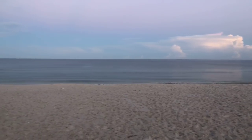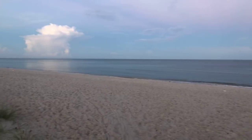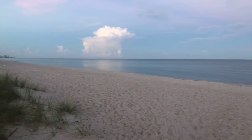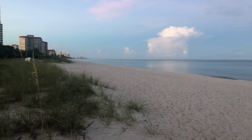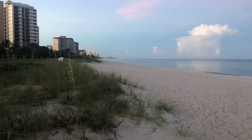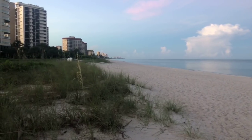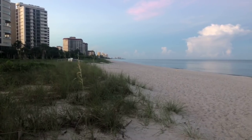Another little storm out there in the Gulf to the south. Pretty dark out here right now. It's looking south down Vanderbilt Beach where all the condos are. We don't like that beach with all those condos, the concrete jungle. We like Delnor-Wiggins, all natural.